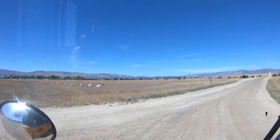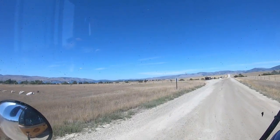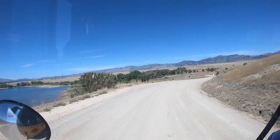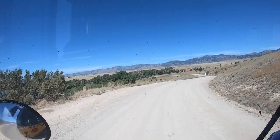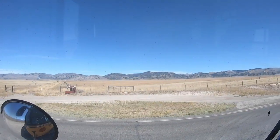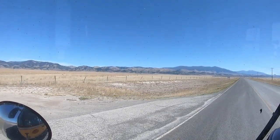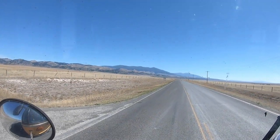Now it's time to head to the next boondocking spot. I showed you how I picked that spot. It's an absolutely gorgeous drive through Montana. I was absolutely blown away by the beauty of Montana. I will definitely be back. My favorite state still is Alaska, but Montana is definitely up there.